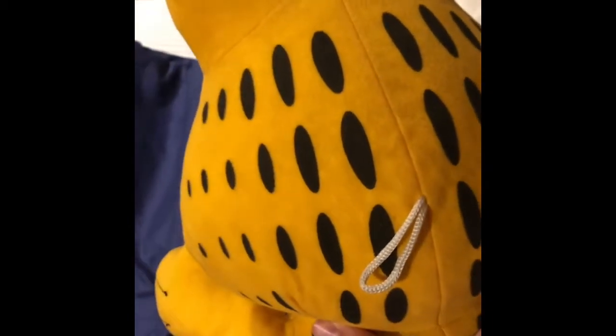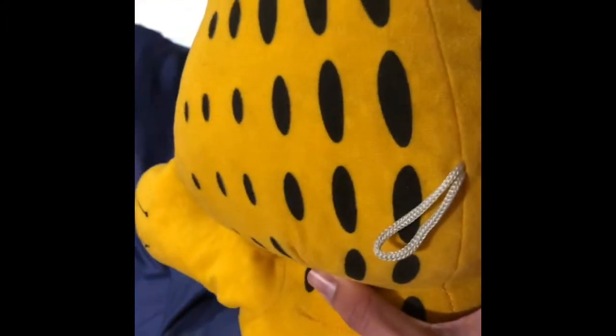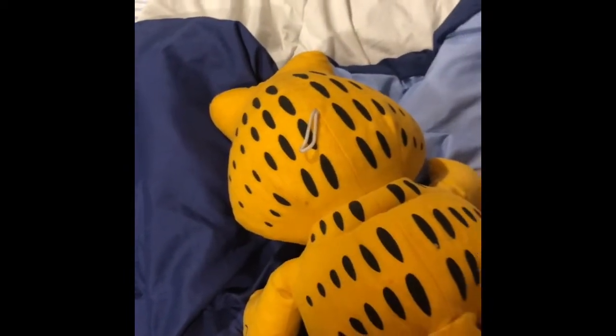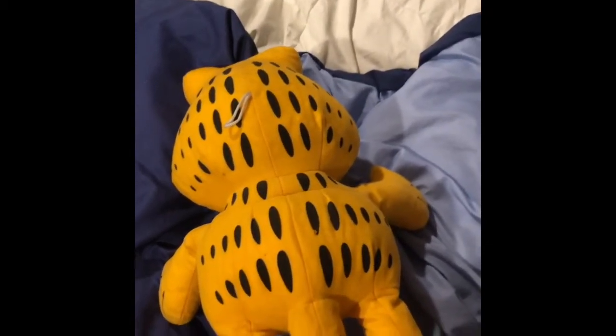So he's got a lot of tabby stripe patterns. He's got 5 stripes on the top and on the sides, and then it gets slightly to 6 stripes, and then it goes back to 5. I'm not gonna count how many of these spot stripes there are because that would just take way too much time for me to count.